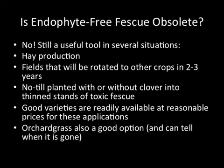But I don't think endophyte-free fescue is obsolete. I think there are some places that it can be used in some situations. One is hay production. It can be fairly persistent, particularly with good summer management and good cutting height in hay production. So it can perform well in those situations. Also, if it's in a short rotation to other crops, there's no sense paying $3.50 a pound for Max Q or Bar Optima seed when we're going to remove that. I think, again, this is why I don't think we should ever buy Kentucky 31.